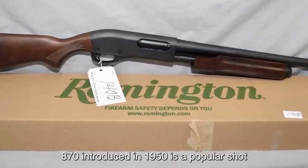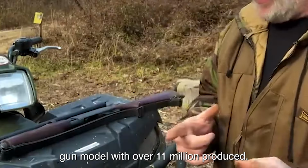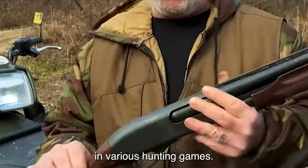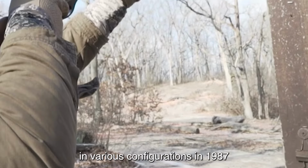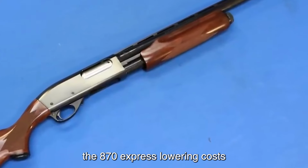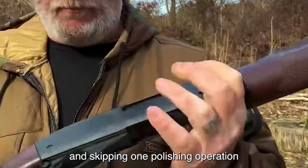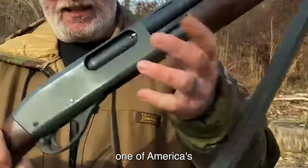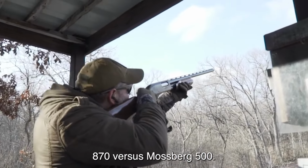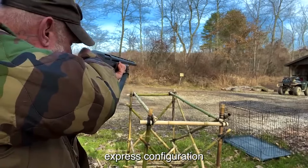The Remington 870, introduced in 1950, is a popular shotgun model with over 11 million produced. It has earned a reputation for reliability in various hunting games. It has been made in various configurations. In 1987, Remington introduced the 870 Express, lowering costs by using a hardwood stock and skipping one polishing operation. The 870 Express became one of America's top two budget shotguns, leading to debates about the Remington 870 versus Mossberg 500. The test arm was the most popular Express configuration.